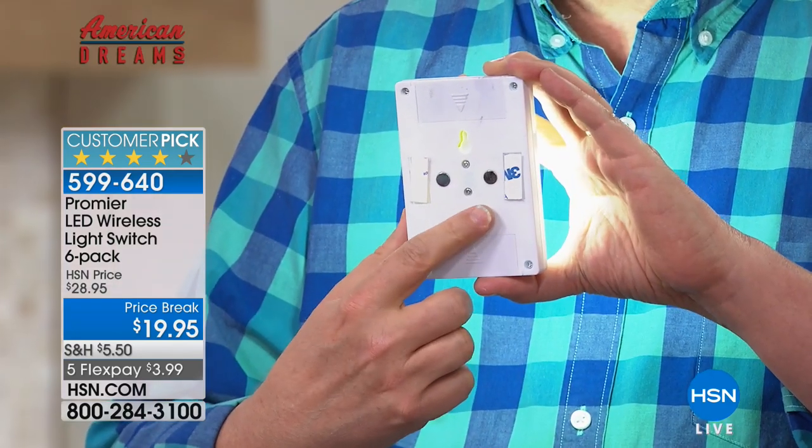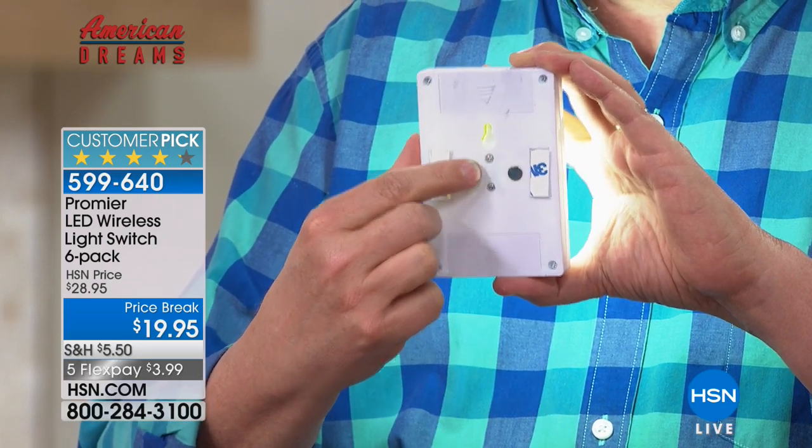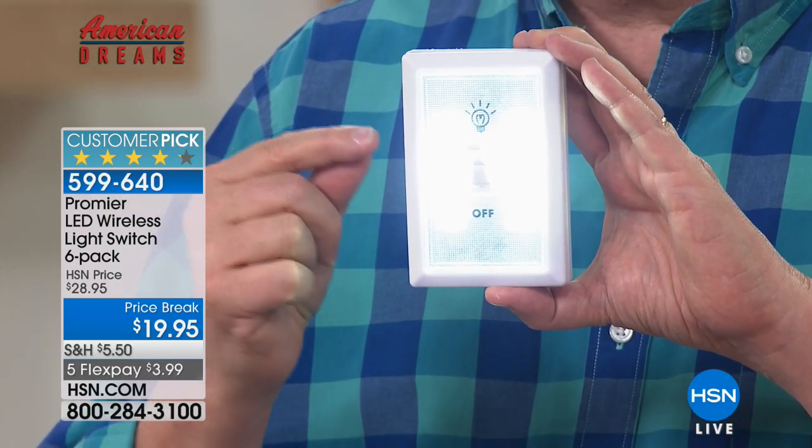The other are magnets that are built in. And then, of course, there's a little hole in the back there, too. If you just want to put a nail up on the wall, you can do that. But here's what you're looking at. You're looking at a super, super bright light that uses battery power only.